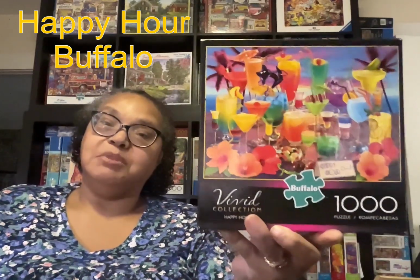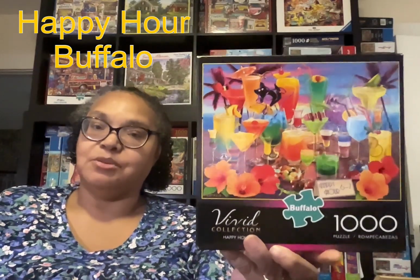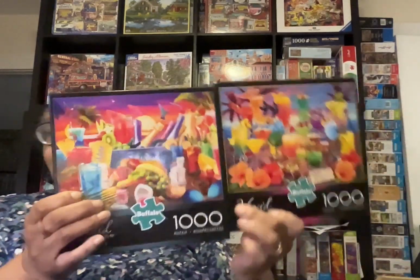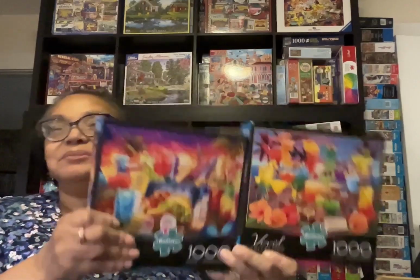She contacted me via DM, direct message, or PM, private message, whichever you prefer, and said, I can send you this puzzle. And I think she sold it for $10 plus shipping, so it was like $10.03. But I have a puzzle that I have wanted for about 2 years. And this is a Vivid Collection Happy Hour 1. And like I said, I have Happy Hour 2.